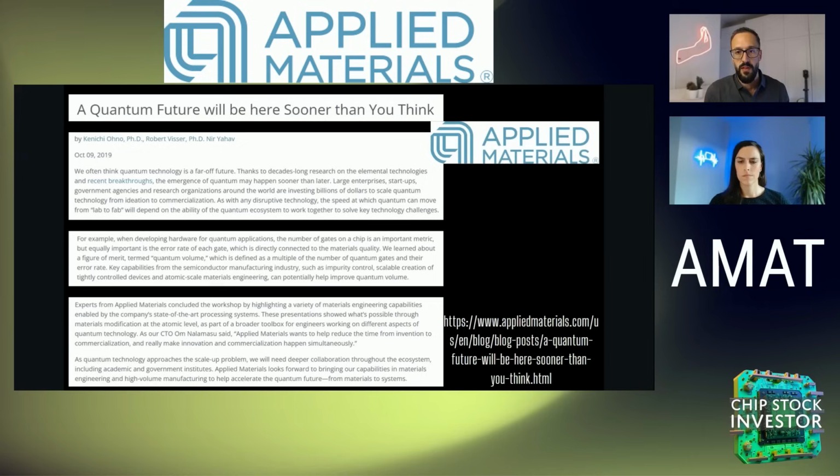And because of its business model, where Applied tends to collaborate with its customers and figure out how its machines can be used to make chips and package chips and eventually stick those in computing systems and power systems, you can definitely bet that many of these startups working on these chips and quantum computers and sensors are using Applied Materials machines.